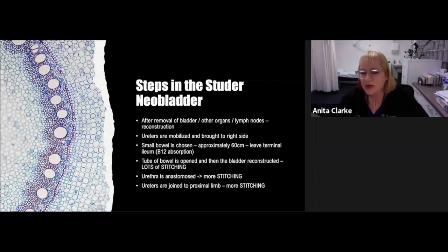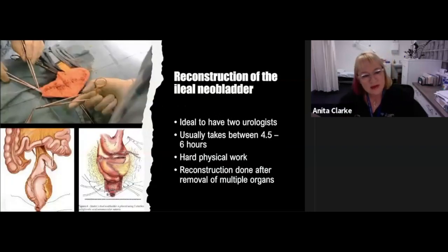So we try and support each other through this, because when we're making this neobladder, what we need to do is take about 60 centimetres of the bowel and reconstruct it into a pouch, which takes a lot of suturing. So there's a lot of stitching that goes on when we're making this new neobladder, because we're basically taking a tube and making it into a balloon. We've then got to attach that balloon to the urethra, and then we've got to join both of the ureters to what we call the proximal end, or the proximal limb of the neobladder. And so all up, that reconstruction can take us another 2 to 3 hours.